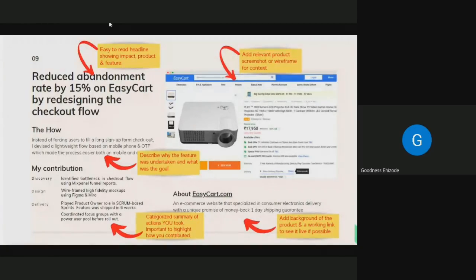So do you guys understand? I believe that when I share this slide, it will provide more context. And then when I share other examples, you'd also see. Or I hope you already have an idea of what the portfolio should look like.